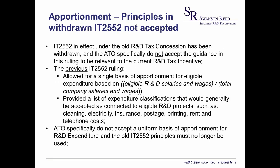It's important to note that the methods of apportionment used for R&D calculations by tax practitioners over a number of years historically are now no longer likely to be accepted by the ATO. A previous ruling, IT 2552, was in effect under the old R&D tax concession, and it has been withdrawn a number of years ago now. The ATO specifically does not accept the guidance in this ruling to be relevant to the current R&D tax incentive.